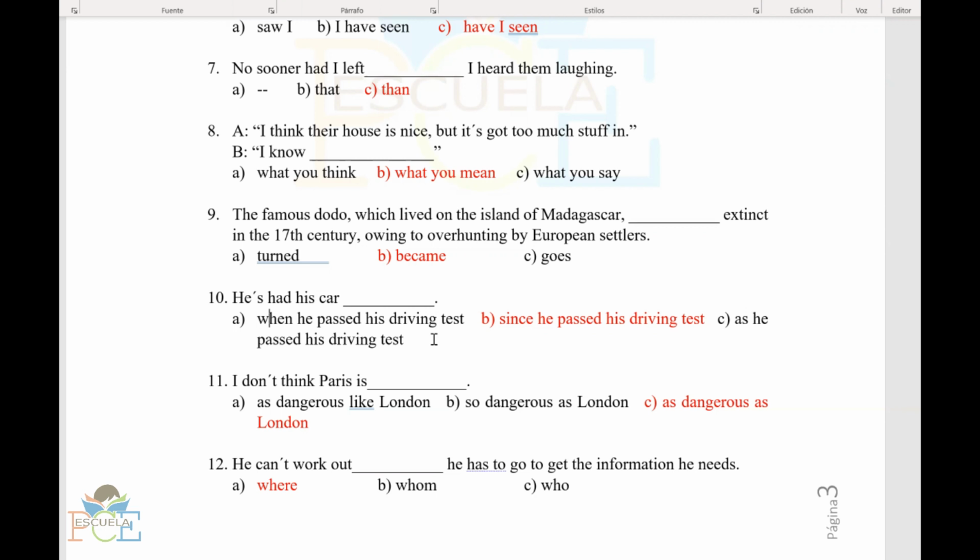As he passed his driving test, meaning simultaneously, not correct. Since indicating when the action started. When did it start? When he passed his driving test, he had his car. So that's it. Since is the correct answer.